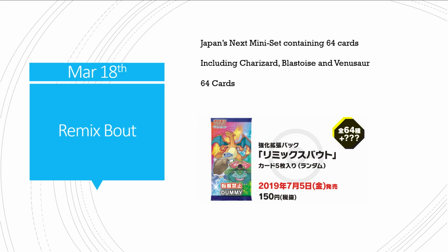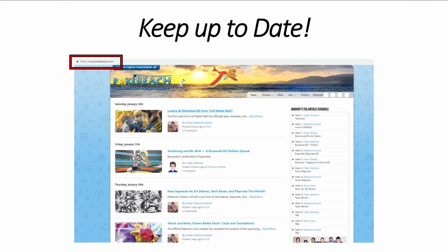And on March 18th, we got the Remix Bout announcement. Not much to say just yet, but this is the next mini set from Japan, going to be containing 64 cards, which I've said twice because that's how little information we have here. But it's going to have Charizard, Blastoise, and Venusaur. We don't yet know if they're going to be GXs or whatnot, but that's all we know about the Remix Bout set. So more from that to come for sure, as it is the next mini set that we're going to be looking at.